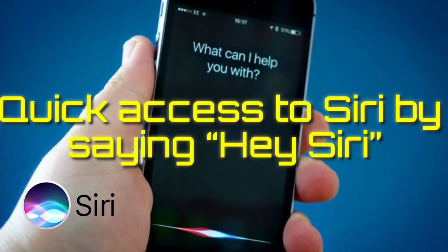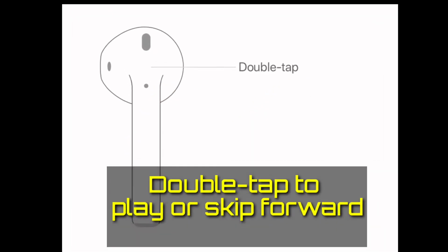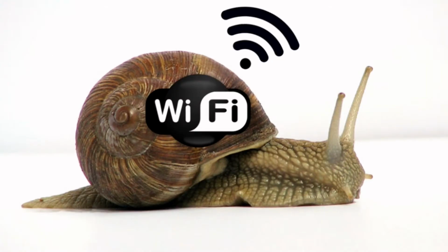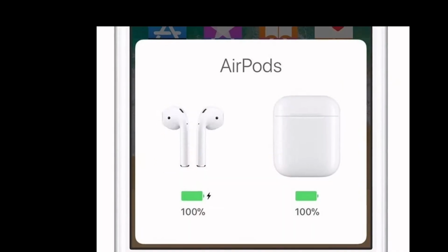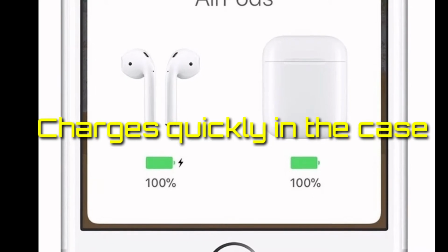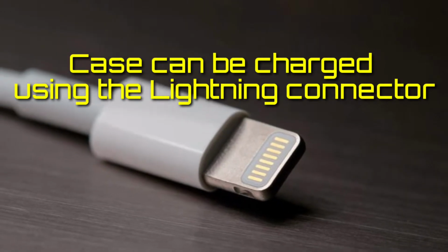Number 3 is quick access to Hey Siri. It will be on from your device. And number 4 is double tap to play or skip forward. Number 5 is the new Apple H1 headphone chip that delivers a fast wireless connection. And number 6 is fast charging, quickly charging the case. And number 7 is the case can be charged using the Lightning connector.